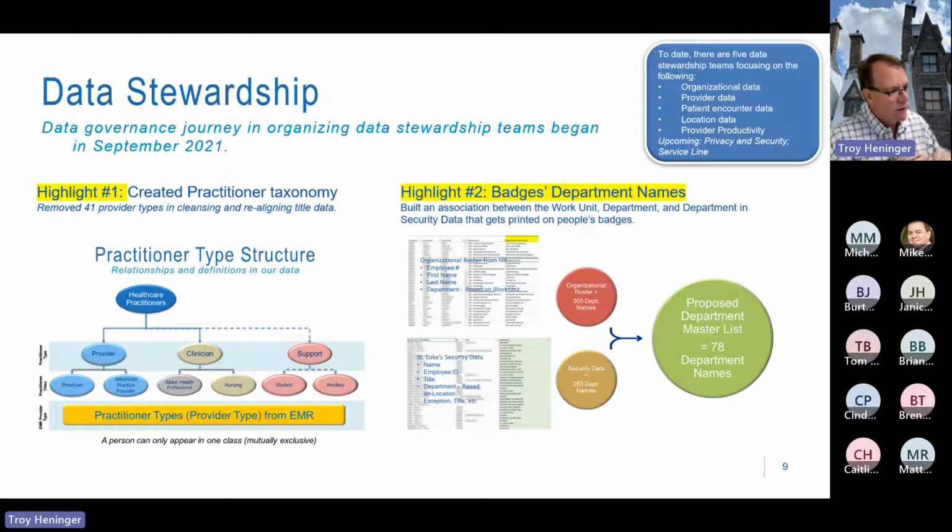To be clear, when we say the word provider, this is what we mean. It's either a physician or advanced practice provider. And there's additional details that people can see that we built a mapping for, and we built a change control process around it to ensure that that data can get entered without running it through the stewardship team. So we built a whole process around maintaining the quality of this data once we went through and did the cleansing of it. It's a pretty good win, and it seems like a simple one.